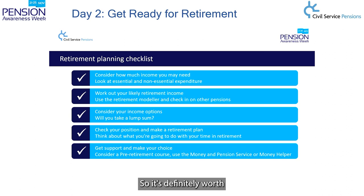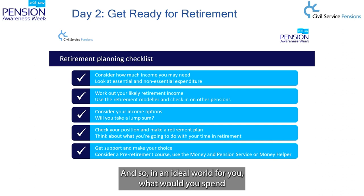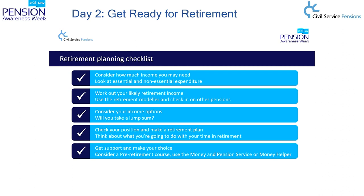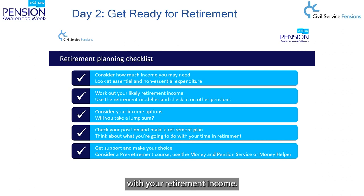So it's definitely worth giving some thought as to what you want to do in your retirement. In an ideal world for you, what would you spend your time doing if there were no limits to that? Make a note of that and then see if that can fit in with your retirement income.